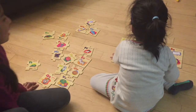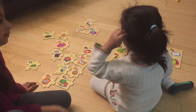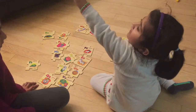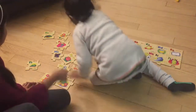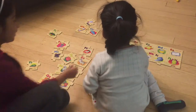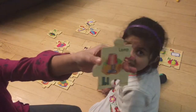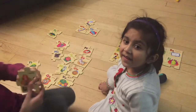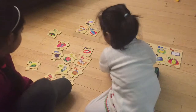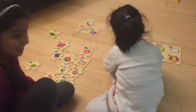Okay, now the letter L. L is for lamp. Can you find the lamp? Will we turn on the light? Yeah, over here. Good job. L is for lamp. Lamp. Okay. I'm with the teddy. Have some teddy tea.